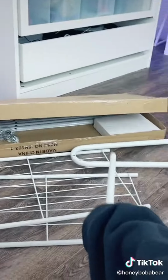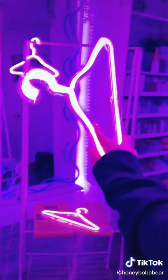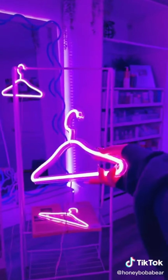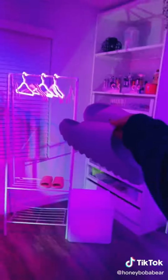My style is next, but first I'm going to make an aesthetic clothing rack. I can't talk today. Okay, I'm almost done. I just need this side, but what are those extra screws for? These are so cute. I found them on Walmart's website at 3 a.m. They're LED signs, but I'm going to use them as hangers. I'm also going to use normal ones in white. Wow! I love it so much.